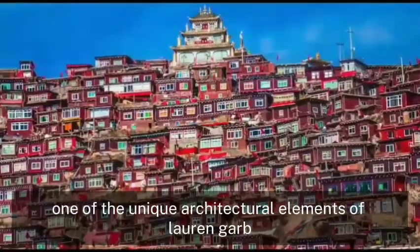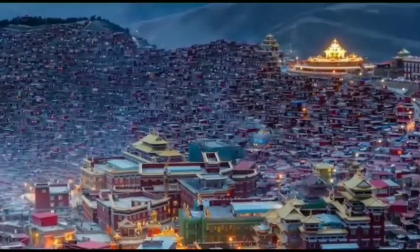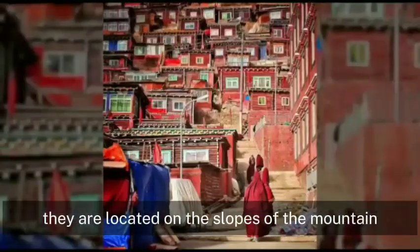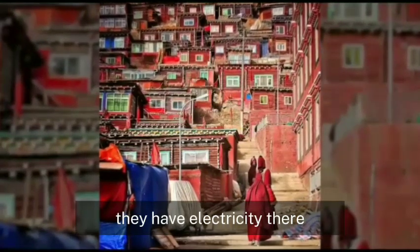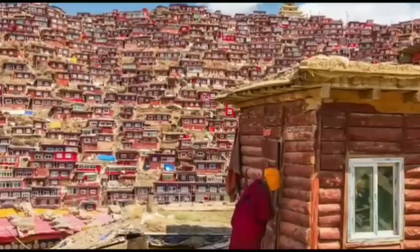One of the unique architectural elements of Larung is the small red houses where the monks live. They are located on the slopes of the mountain. They have electricity there, but they don't have running water, so they have to carry their water in buckets.